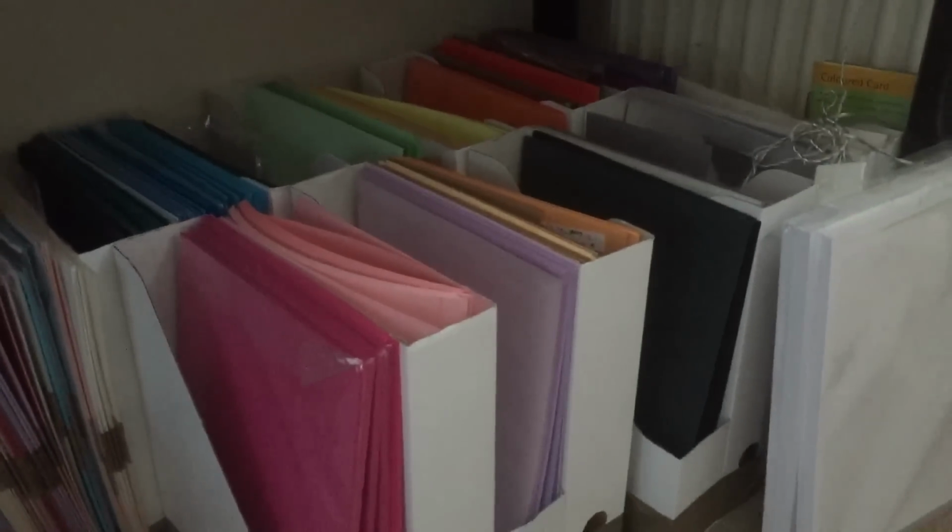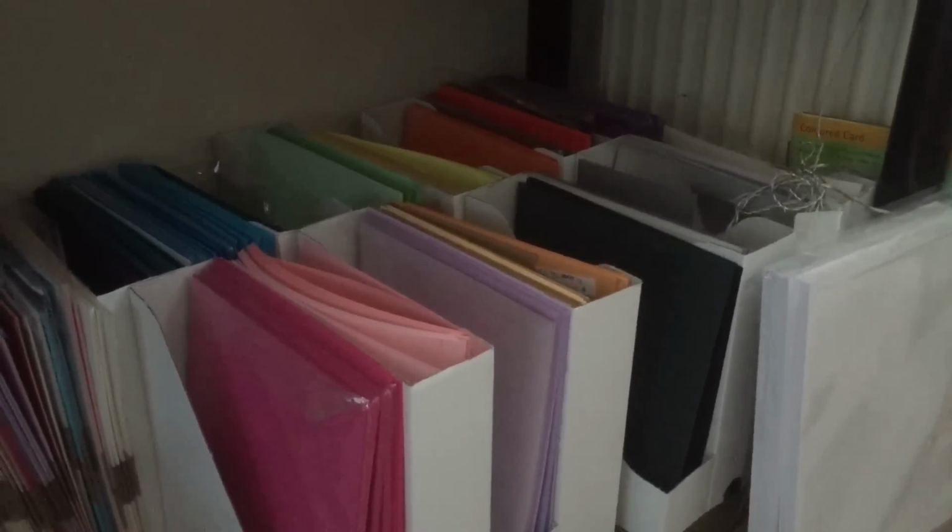I'm going to stay low because under this table, which is just an IKEA table, I just have lots of ribbon bows in there. I have all my Stampin' Up catalogues here. I have lots of cardstock here, a box of random ribbon, and then I have all my paper storage stored like this.